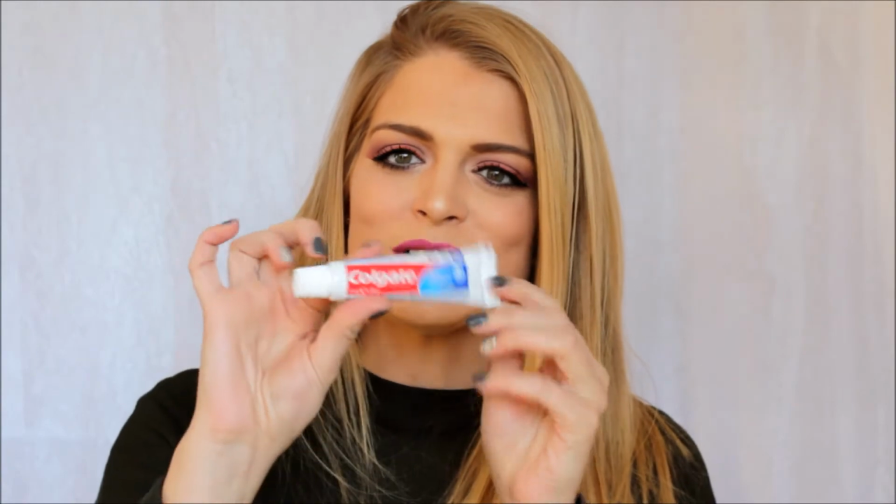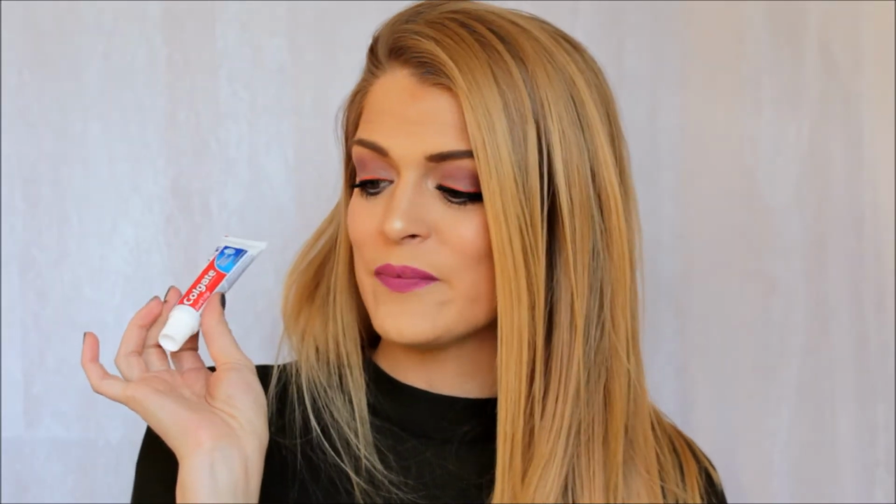Okay, then next up I've got this tiny little Colgate. I don't know if they're coming up as tiny because of the sizes, but this is a 25 mil tube of Colgate. So here is another little mini. And then I have a little 30 pad cotton wool. You know, obviously we're only going to Hoi An for like 3 or 4 days, I think.